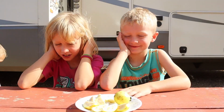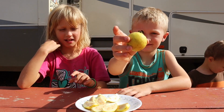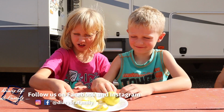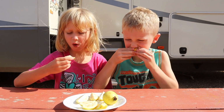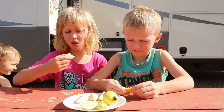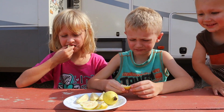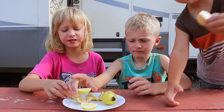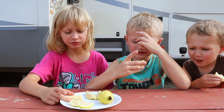Today we are trying lemon guava. Okay. I want to try one. If you want some, go sit over by Timmy. Don't put it back, it's already bitten. Bite the part without the seeds.